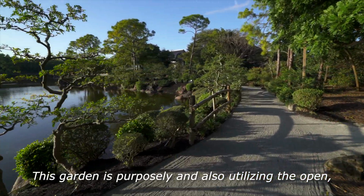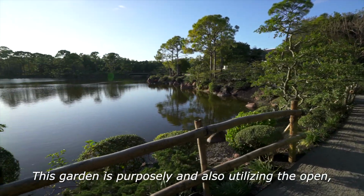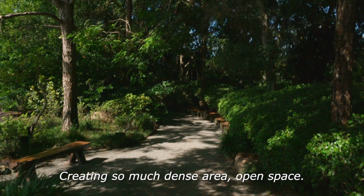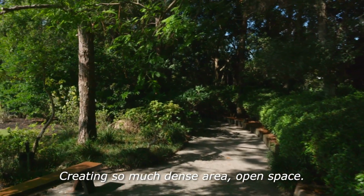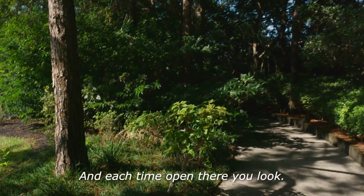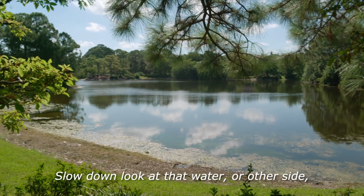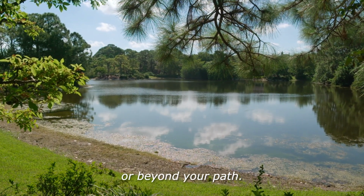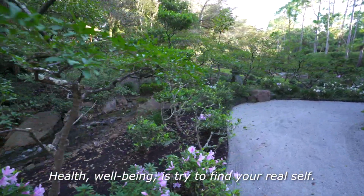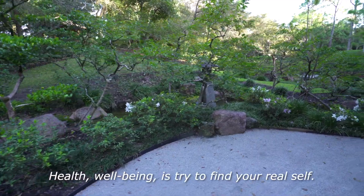This garden purposely utilizes this wide-open property, creating so many dense areas and open spaces, and each time there is an opening, you slow down, look at the water or the other side or beyond your path. It is health, well-being, trying to find your real self.